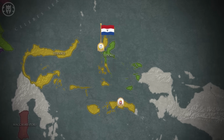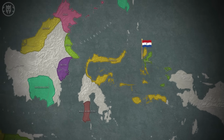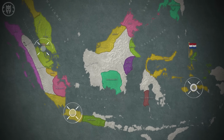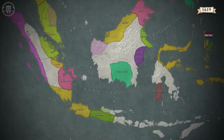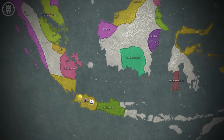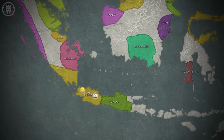From there, the Dutch East India Company continued to expand. The key regions in which the Dutch concentrated their colonial efforts were the Maluku Islands, where the spices were grown, and the port cities of Java and Malacca, which controlled the sea lanes through which the spices flowed. In 1619, a trade dispute with the Sultanate of Banten escalated into war, and Governor-General Jan Pieterszoon Coen seized the West Javanese port city of Jayakarta.